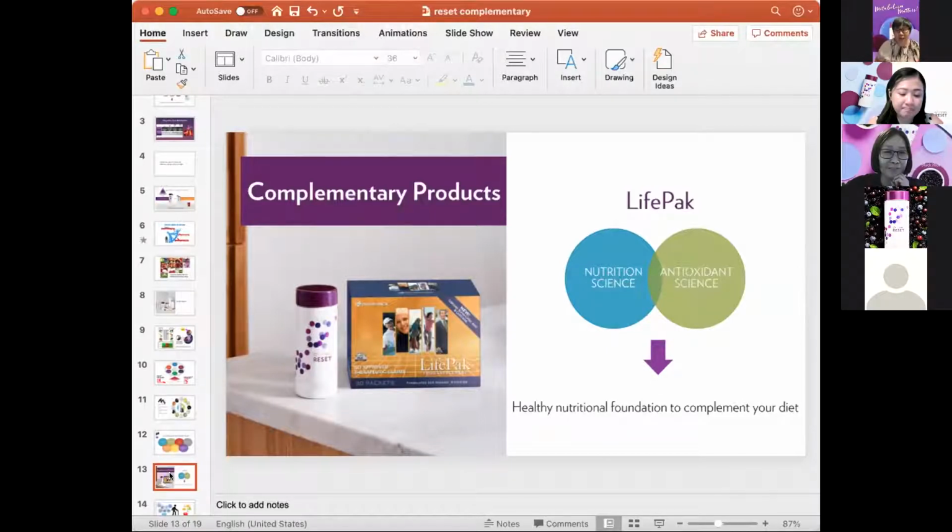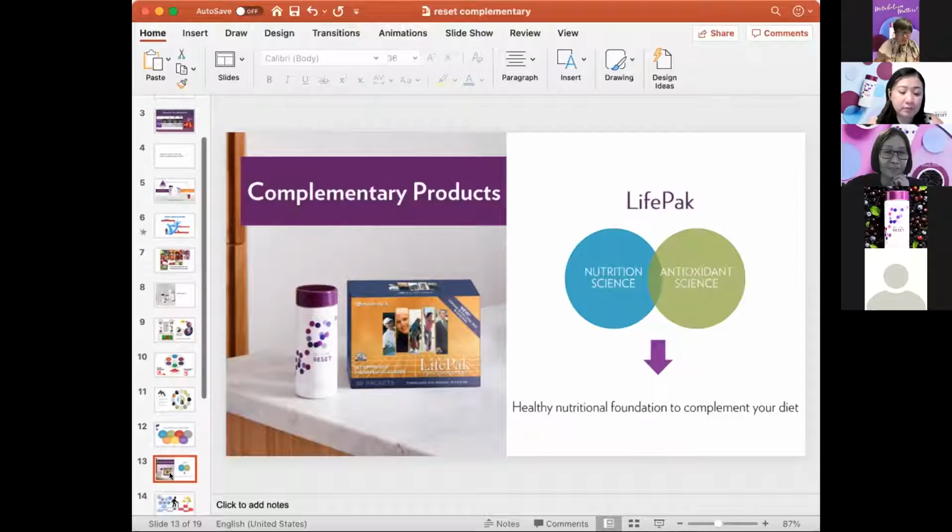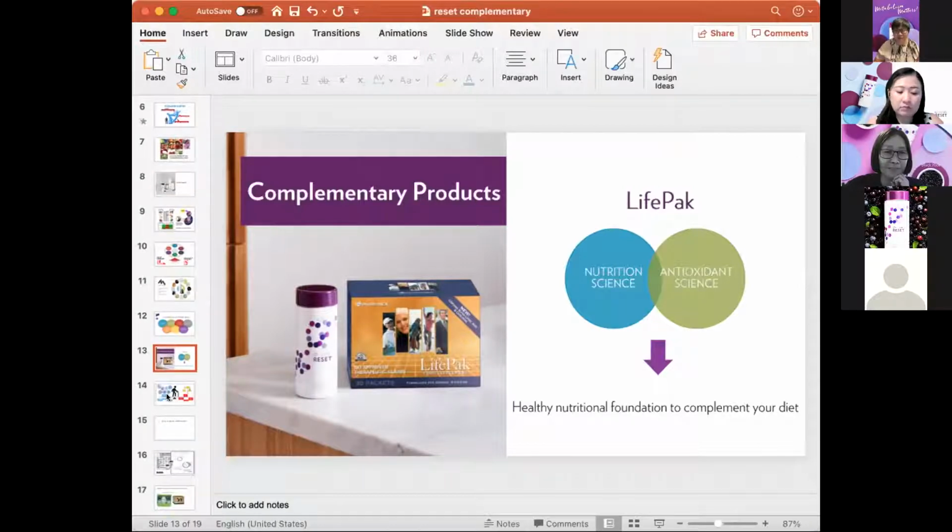So any customers who are taking Life Pack understand the importance of nutritional supplements coming from our multivitamins. All the vitamins will help to provide the raw materials for our new cell formation. So when you talk about tissue renewal and cell renewal processes, all these are part of metabolic health. One of the important parts is that you need to give the tissues the raw materials for them to produce the new cells.